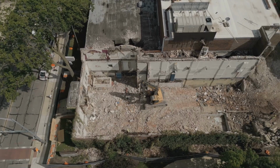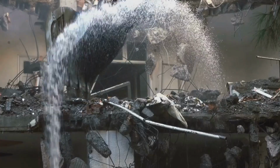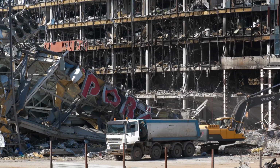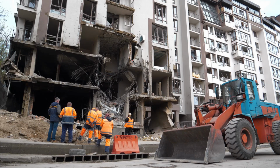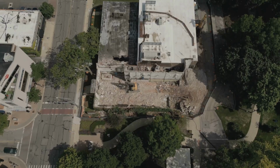It's surprisingly sustainable. Most steel is reborn, concrete reused. Water cannons keep dust down, protecting workers and neighbors from harmful silica. Cleanup is slow, noisy, and dirty, but just as engineered as the implosion. Every step is planned for safety and efficiency. From chaos, order, and new beginnings emerge.